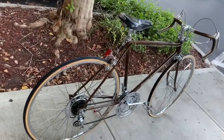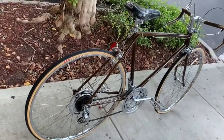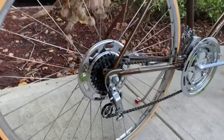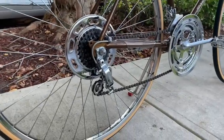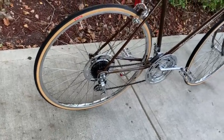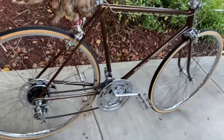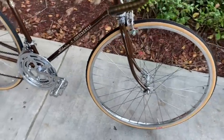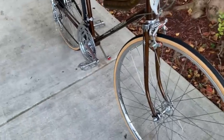Thought I'd take a few shots before it gets dark out. It's almost 8 o'clock and still a little bit of daylight out, so we'll go ahead and see if we can get some good shots of the bike. So again, the bike, it's a 1972 Schwinn Continental Sierra Brown. It was produced in the second month of the year, so it still had some of the things that you saw in the '71s.